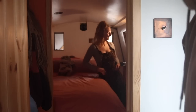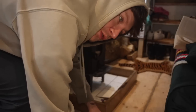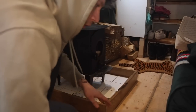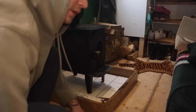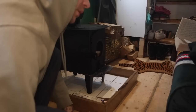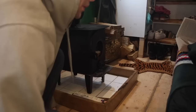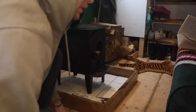Do you want the fire lit? Probably. It's a bit cold up here. Next job, fire. So you'll find most people on narrowboats have a log burner or stove. But when it burns coal as well, it's not just a log burner.